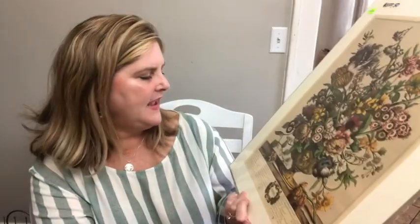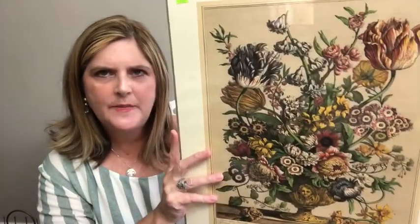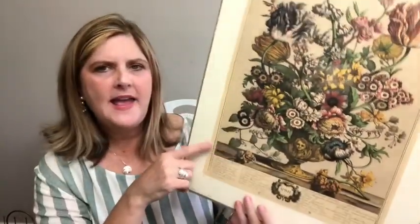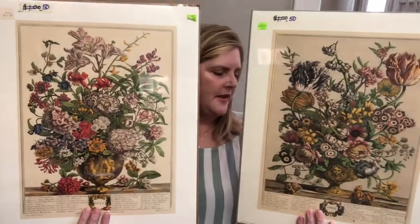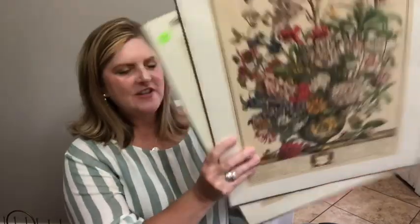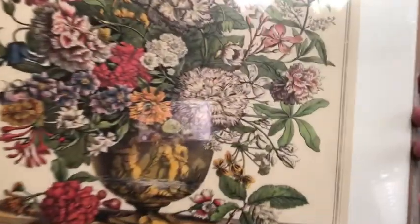So each of these have a bouquet of flowers, and they're each a little bit different. And again, these are still in the cellophane pack, so I'm not sure what I'm going to do with these, if I'm going to frame them or what. Here's the one for July. So you can see these 2 are very similar, yet they're different. So I think it would be neat to have all 12 for the collection and just display one for each month of the year. So here's kind of a little close-up.